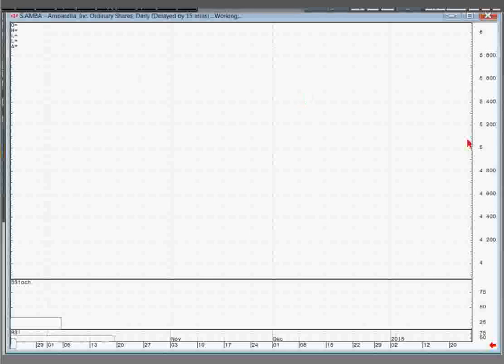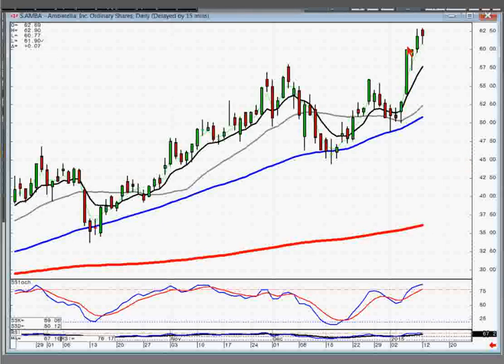AMBA's been acting well ever since this big move. You've got a strong 45 degree coming off of here. All you can do on this one is stay long until you see a sell signal. Corning.